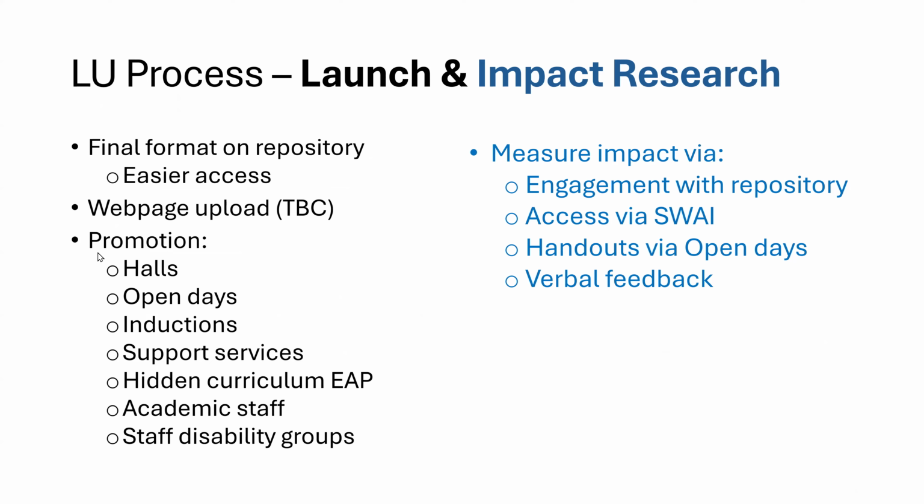And then promotions, we've been working with halls, open days and inductions, just because a lot of the comments students said was this would have been great in the beginning as an entry resource. Support services have taken quite a few as well, because I think that'd be really helpful to gently ease students that might be anxious about going into the library, just gives them a bit more of a picture of what it's about. Also working with academic staff and staff groups to help with that too.